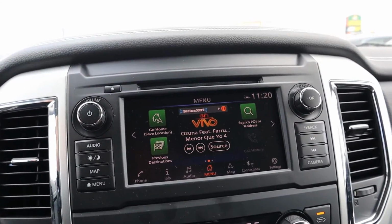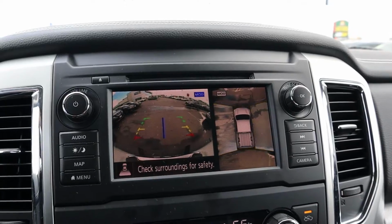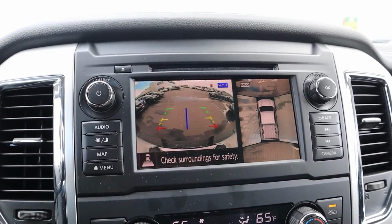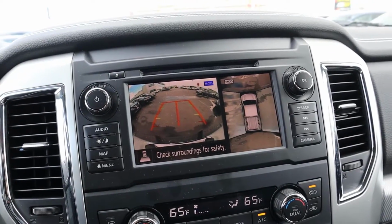And speaking of the center infotainment system, if we pop the truck into reverse, we can see a camera system will pop up. You do get a nice bird's eye view with some trajectory lines, and there is a line straight in the middle where the receiver hitch would go, so it makes hooking up to a trailer a lot easier.